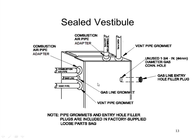So I want this to be a sealed combustion chamber, or maybe we'll call it a semi-sealed because it's not perfectly sealed. But in the loose parts bag, they're going to ship to you the various grommets that you would put on the gas pipes and the termination connectors for the vent pipes with little gasket seals to keep that air from infiltrating to there, so all the combustion air has to get sucked from the outside air combustion pipe.